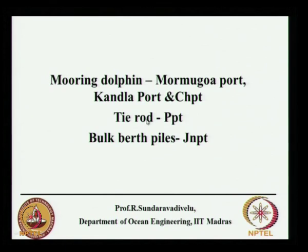The next study is where we provide tie rod as one of the supporting members, and we have measured the tie rod forces just to see whether what we have considered analytically is what is being realized. This is done at Paradip Port Trust. Then while doing construction for a bulk berth in Jawaharlal Nehru Port Trust, some of the piles have failed due to wave action, and some of them have got tilted. So to find out the reason, we have done some studies.